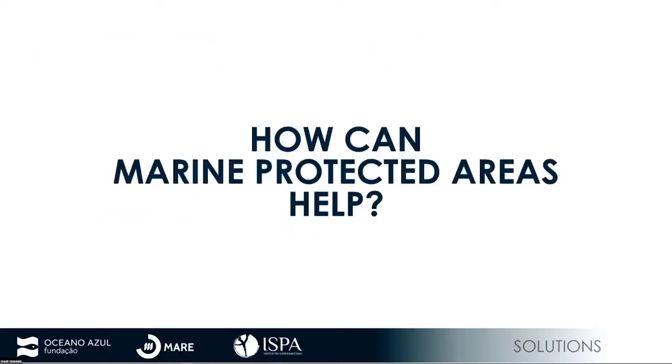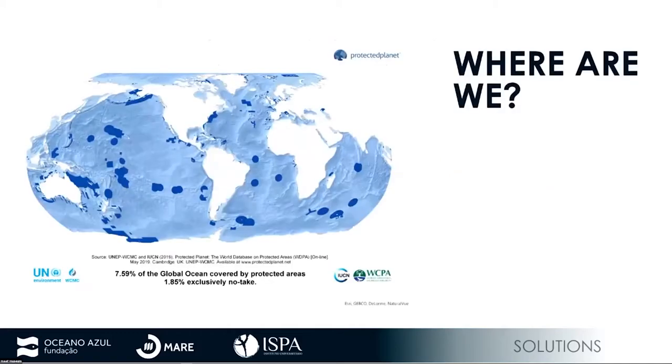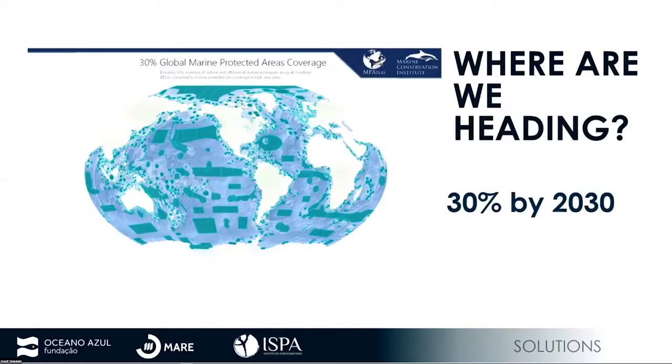So how can marine protected areas help to face these problems? Currently, this is where we are. We have around 7% of the ocean in some form of protection, but less than 2% which are fully protected, which means where extractive activities are not allowed. And we also know that internationally we are heading to an agreement to try to protect 30% of the ocean by 2030. We also know that the ocean is not all the same.